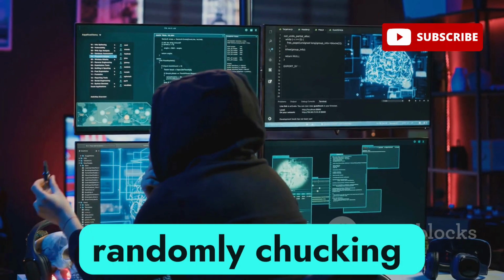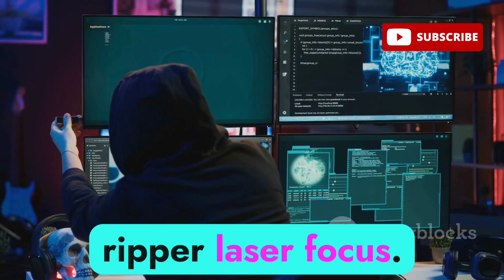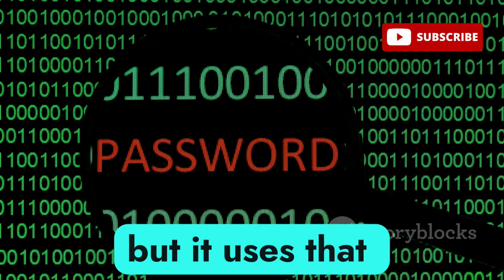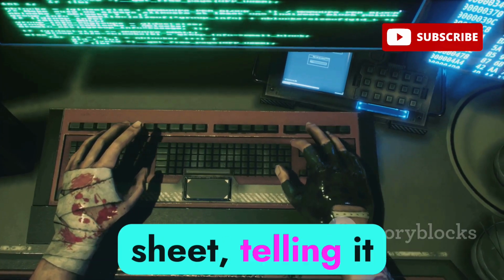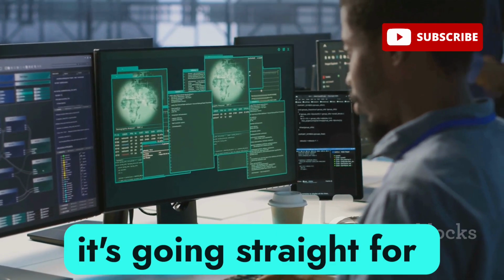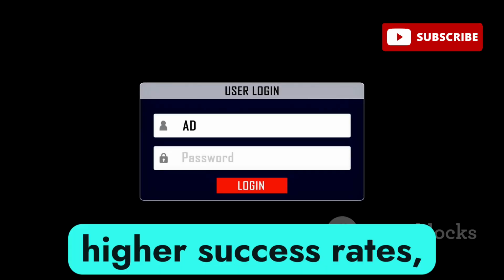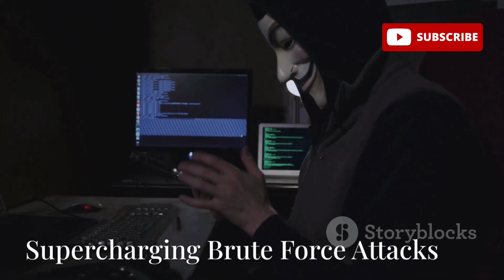See, instead of just randomly chucking passwords at the wall and seeing what sticks, AI gives John the Ripper laser focus. It analyzes leaked password databases, just like PassGAN, but it uses that information to prioritize guesses. It's like giving John the Ripper a cheat sheet, telling it which passwords are more likely to work based on real-world data. So instead of wasting time on random combinations, it's going straight for the jugular, targeting passwords that humans are likely to use. This means shorter cracking times, higher success rates, and a whole lot more compromised accounts. It's brute force, but on steroids.